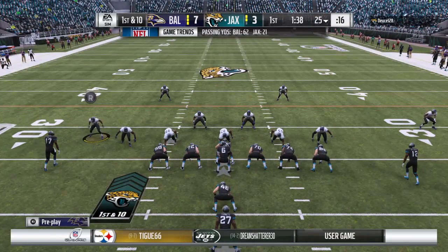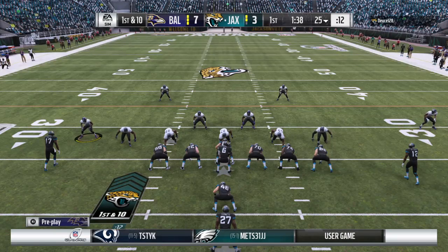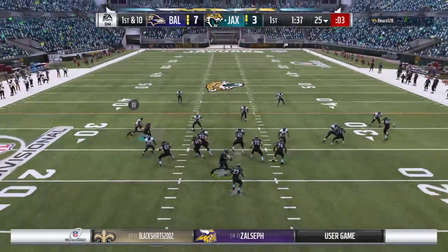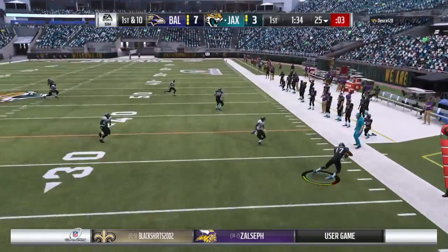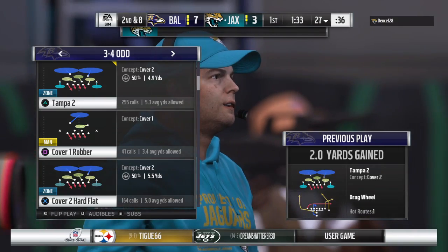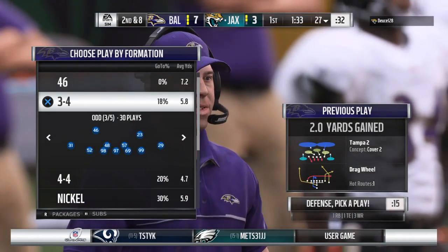Here we go now. Green 39. Green 39. Gone, gone. They'll look to throw on first down with Josh Rosen. To the sideline. Wow, what a catch. Doesn't get a lot out of it, but he is able to keep the feet in bounds. Give him a couple on the catch. It's 2nd and 8.